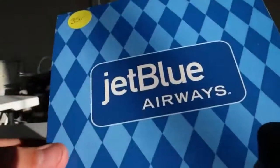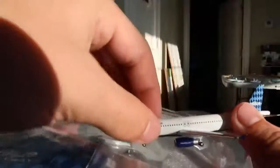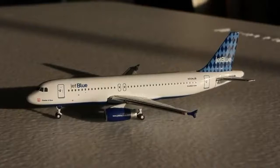So again, we're really excited to have this. I've always dreamt of getting the Harlequin tail. I've passed on it a handful of times, but for $25, just can't pass it up. Even though it's not flying anymore, it's just too good of a tail not to get. And my goodness, guys, look at that beauty right there. There she is, guys. Alrighty everybody, and here we go for the GeminiJets 1:400 scale JetBlue Airways Airbus A320 with the Harlequin tail. This is a super cool model, and I'm very delighted to have it. Simple yet beautiful. Let's go ahead and dive into the details, everybody.